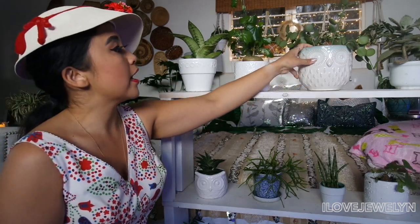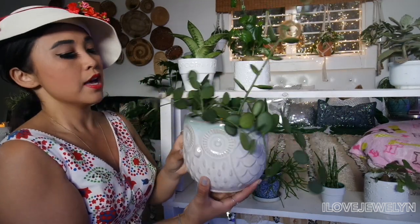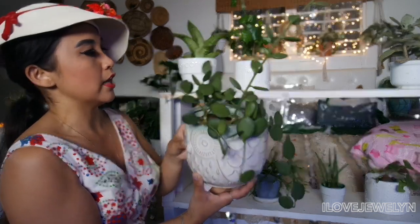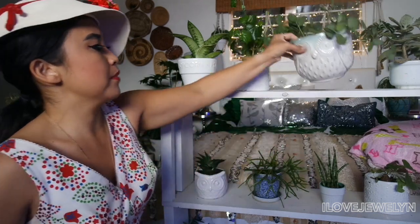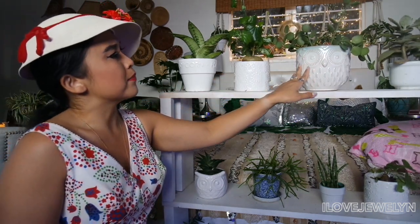As you can see, one of my prize babies is here. This is my string of coins. I'll bring him down so you can see him again. This was in my spring 2019 top 10. I love this one a lot. And that planter I got from, I believe, here in Santa Monica, if I'm not mistaken.